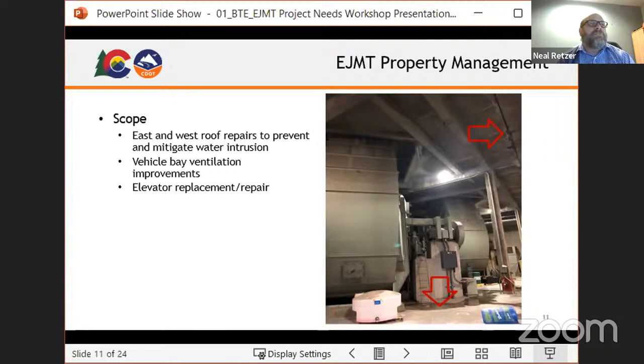So another project they're doing is the vehicle bay ventilation improvements. All of the vehicle bays in the portal buildings currently have CO monitors. So we're going to hook those CO monitors up to fans to ventilate those vehicle bays safely. And then we also have an elevator replacement, possibly repair project for both buildings, because we have original, I'll just call them out-of-code elevators in the buildings right now. Next slide.